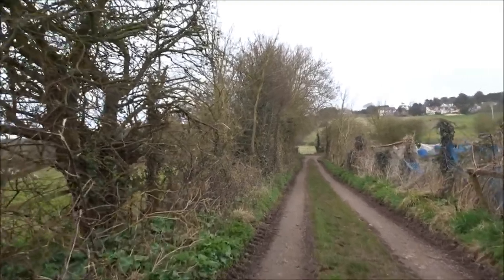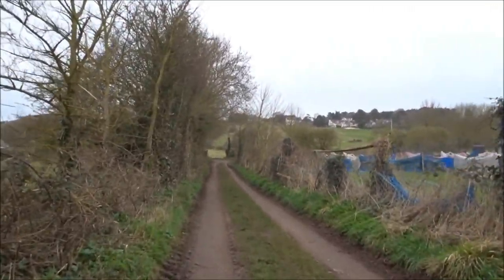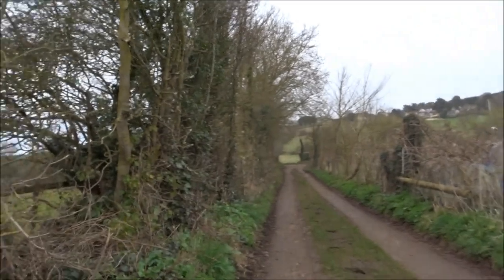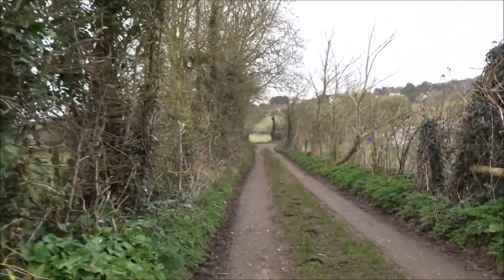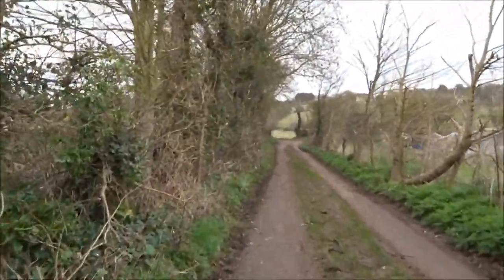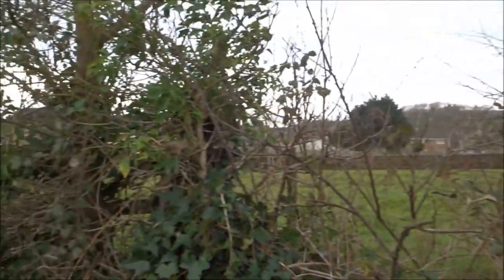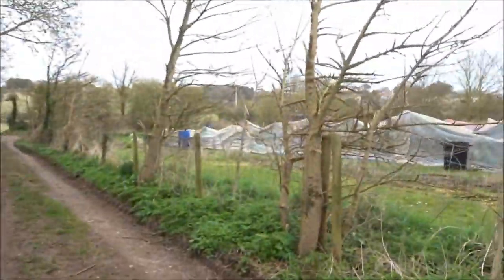But it looks to me as if they say go up there, go across a field, and I'll probably do it. I like to explore different routes because I know the other route. It's very steep, but this is a different route. Today is a day of exploring. Over there we've got the old Purn Hill.